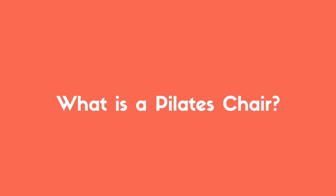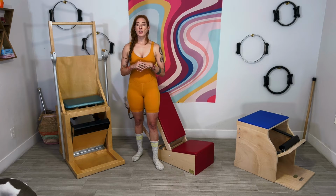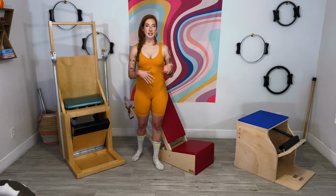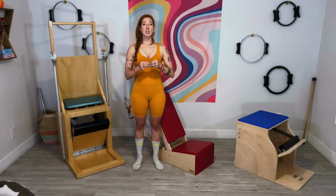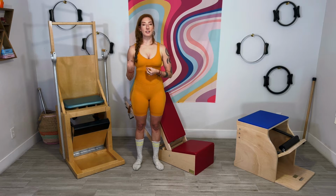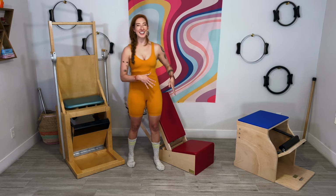All right, so what are the Pilates chairs and what are the benefits and why would you have one? Well, first of all, they each have different benefits and we'll go into that in more detail, but more high level, what these chairs can do is provide connections to your body that might be difficult on your own on the mat, but also they take up a lot less space, as you can see, which is really, really amazing.